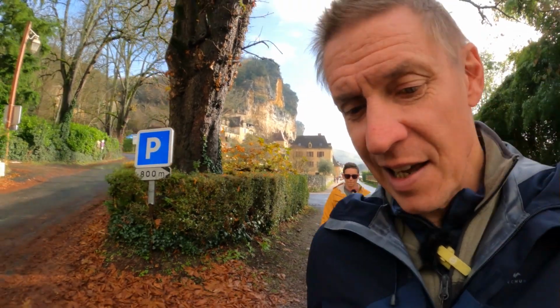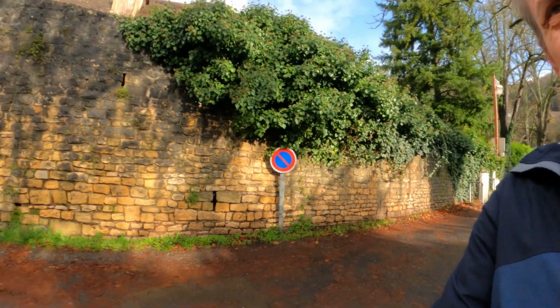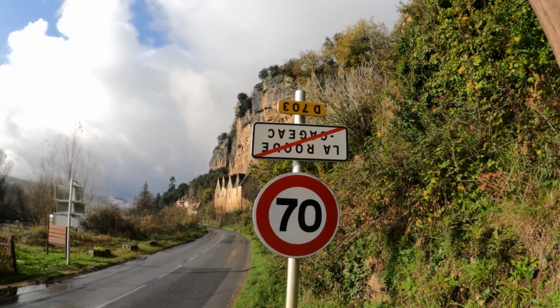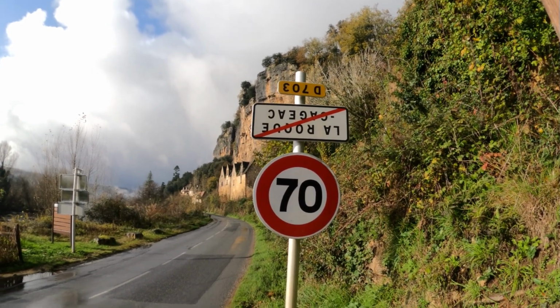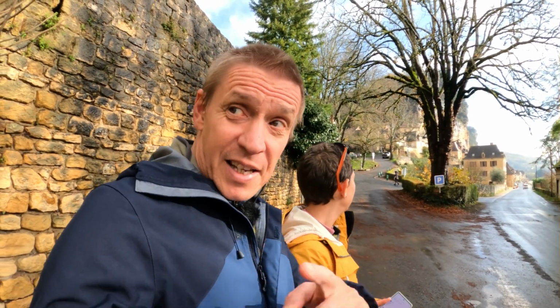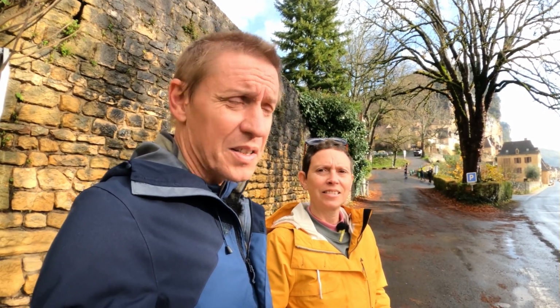What I'm about to show you is not the first time we've seen this. You're probably wondering if it's a little local joke. Maybe. But why have a lot of the towns around here put their signs upside down? Seriously, if anybody knows the reason why these signs are upside down, because that's the exit one. It's on the entrance as well, and we've seen it in other towns. Let me know. I really want to know what the joke is.